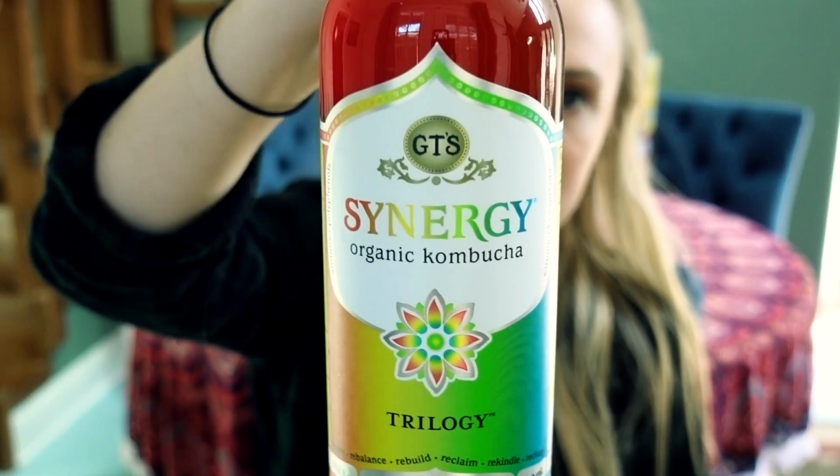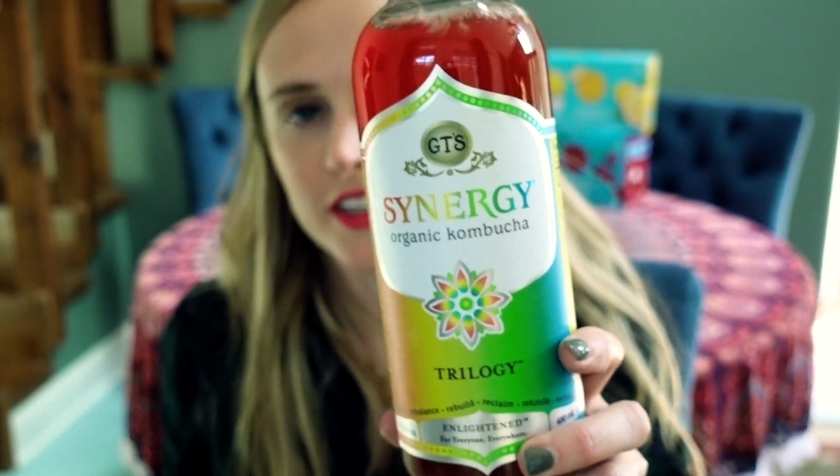So this is really exciting. I love beverages of all kinds. So first I had to get one of these. I mean, you can't go to the grocery store and not get a kombucha, or at least I can't. They were running low because they were on sale this week, so I just got the trilogy, but I like all of them. I love the lavender, the gingerade, gingerberry or something.